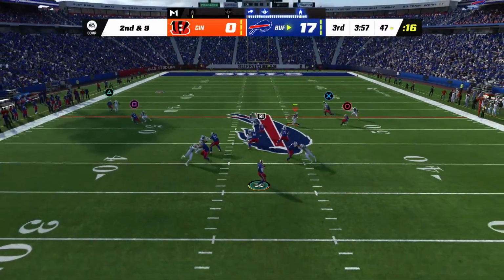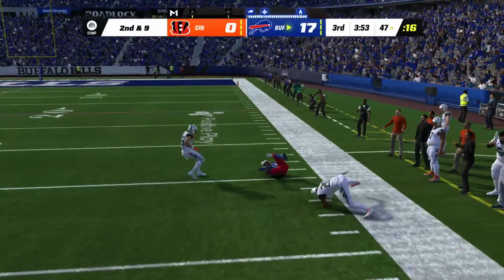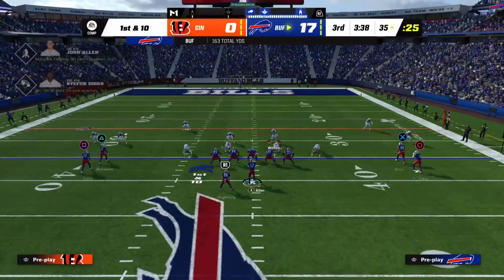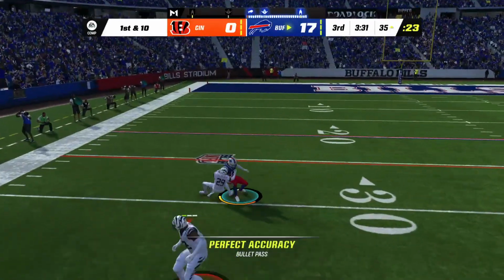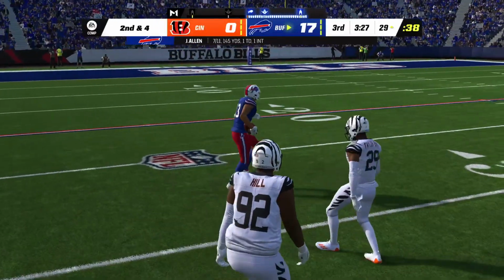On 2nd and 9, Allen. He's got it complete to Stefon Diggs. And he's got another first down as the tackle's going to be made at the Bengals' 35. Throwing now is Allen. It's caught by Davis. And they'll work this down inside the 30.